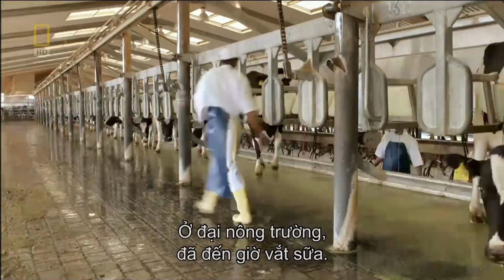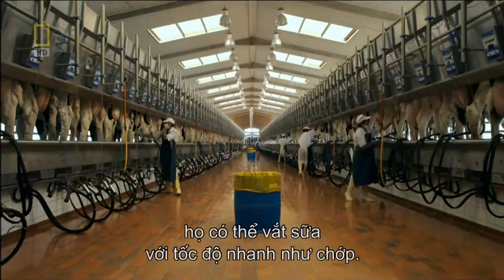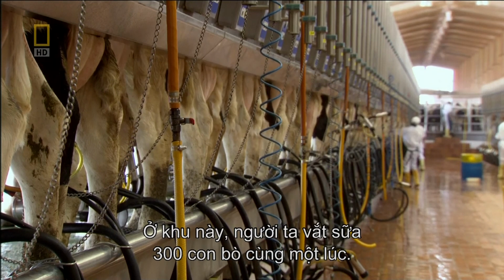Here at the mega farm, it's milking time. Using an automatic system, they can extract the milk at lightning speeds. In this parlour, 300 cows can be milked at a time.